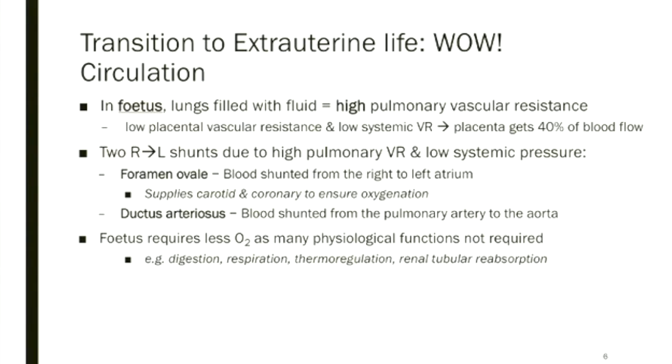Additionally, there's low placental resistance and a low systemic vascular resistance, and that's so that the placenta can get up to 40% of the blood flow. So most of the blood is trying to go to the placenta so that you can get that oxygenated blood. As I mentioned, there are 2 right to left shunts, and that is what allows us to get oxygenated blood to the systemic circulation.